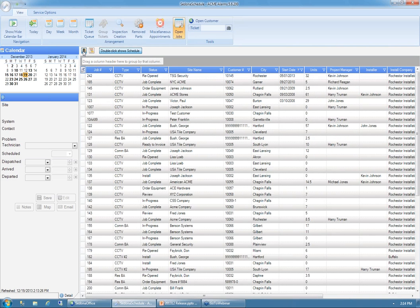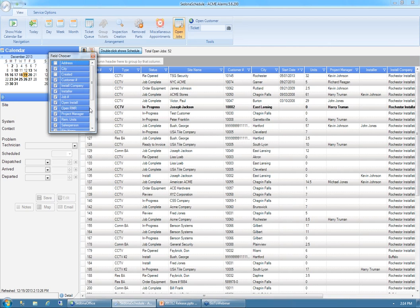There's a new feature in here now that says Open Jobs. So if I click on Open Jobs, I will have my job queue. So this is the same list of jobs that you would have within the main SedonaOffice application. And we have a few new icons over here. So the first one's showing me all my open jobs. The next one is showing me all my jobs that I currently do not have an appointment for. These are all my unscheduled jobs.